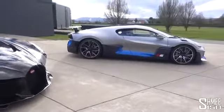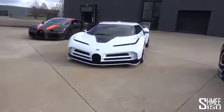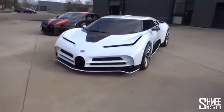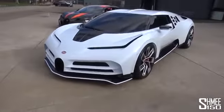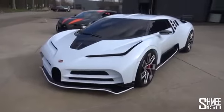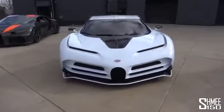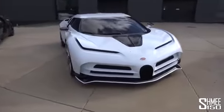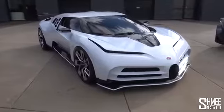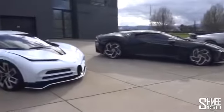So, from the Divo to La Voiture Noire to the Centodieci. Now this is an interesting one. Centodieci, Italian for 110, paying tribute to the EB110, a missing part of Bugatti's history. There have kind of been 3 different eras for Bugatti, back in the 1930s with the Type 35s, the EB110 era from the 90s, and of course the new Bugatti that we know with these cars under the Volkswagen Group umbrella.